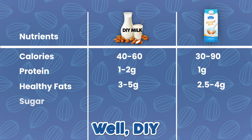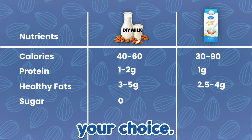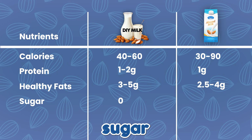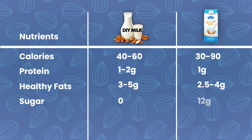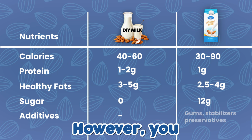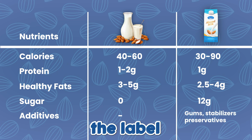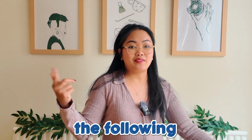And sugar? Well, DIY almond milk has 0, unless of course you add a date or vanilla extract, or your choice. But typically, if it's just almonds and water, then it has 0 grams of sugar. Store-bought almond milk, on the other hand, can go up to 12 grams depending on the brand, of course. As for additives, there are none in DIY almond milk. With store-bought almond milk, however, it often contains gums, stabilizers, and preservatives. So make sure you read the label. If you want the episode about looking at labels, we'll have one in the following week.